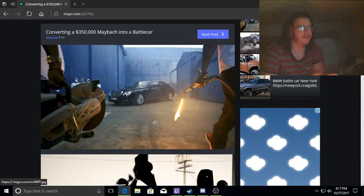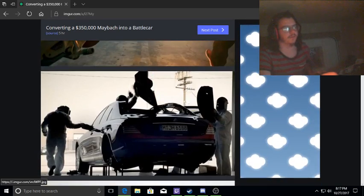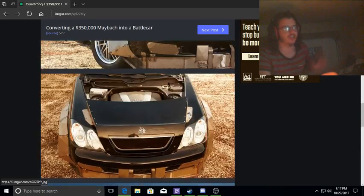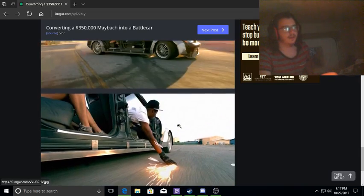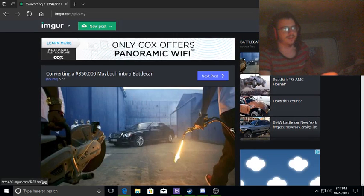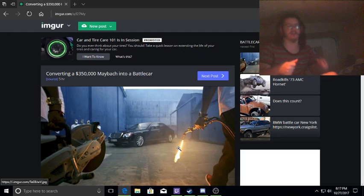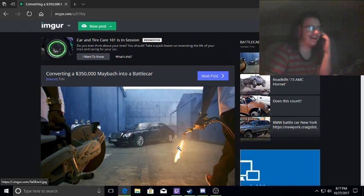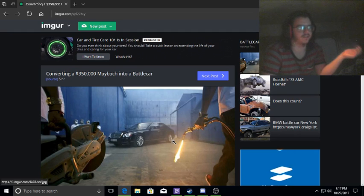$350,000 car. And, I mean, before I judge what they've done to it, let me just say the photography's on point. Whoever took these photos, like, the photography's on point. Great job for the photographer. Like, that's a really good photo. That's a really good photo with the tools. Like, yeah, we're about to tear the shit out of this car and make it worth, like, nothing. But, well, I mean, I'm sure it's still worth something to someone, but not to me.